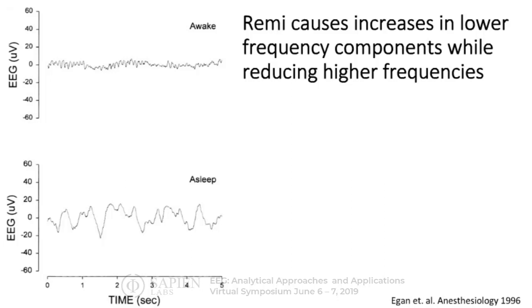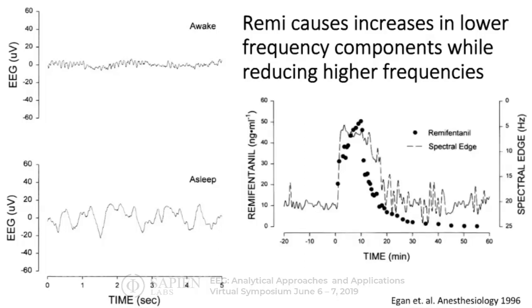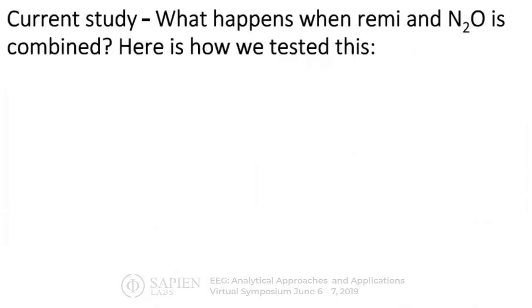So remifentanil, the effects that it has on the EEG activity look much like that we see with propofol or the halogenated ethers, like sevoflurane or isoflurane. So you see this increase in low frequency, high amplitude activity with administration of remifentanil. And if we look at this in a summary of the spectral edge frequency value, you can see that as we increase concentration of remifentanil here with the black dots, the spectral edge frequency decreases. And notice the axis here for spectral edge frequency, where the higher numbers on the axis are actually lower frequency ranges. So you can see this is very much like what we saw with propofol.